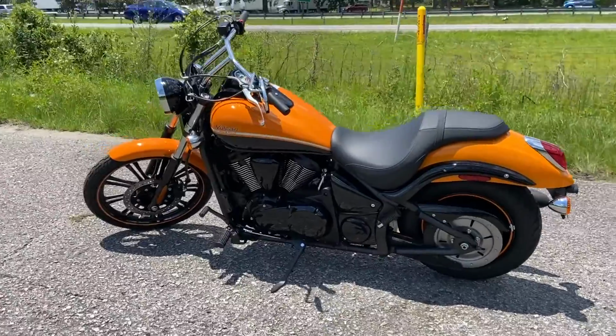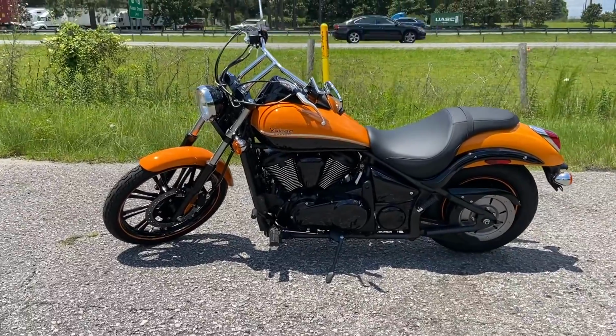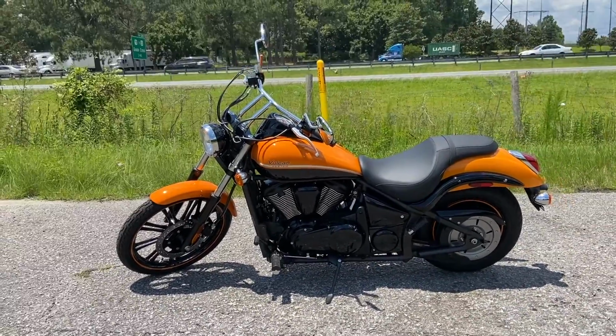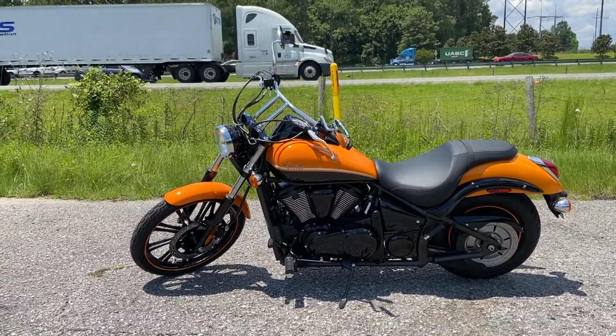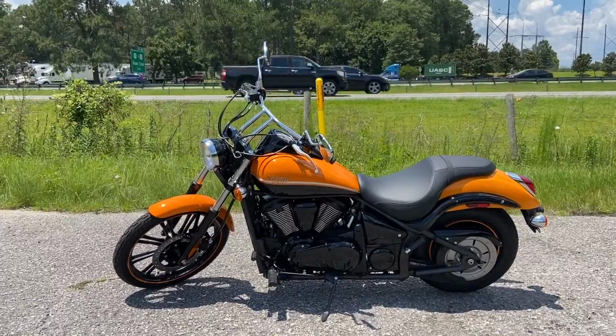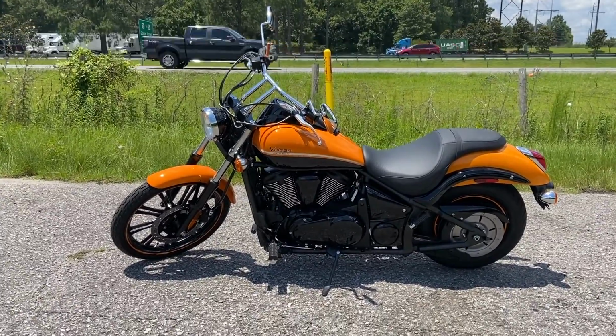And that's really all there is to talk about with this bike, like I said, because it is such a simplistic approach to a cruiser. But once again, that's the beauty of it. I would absolutely drive this thing if I had the opportunity to, as a primary mode of transportation.